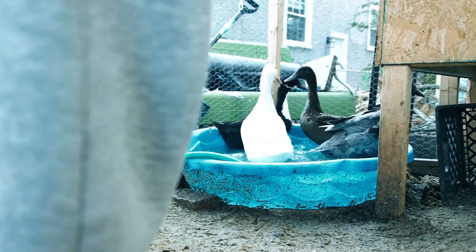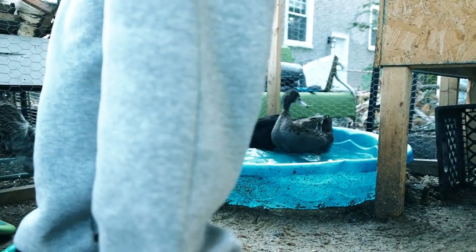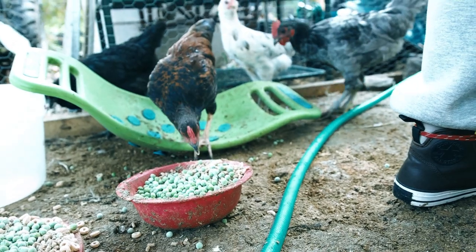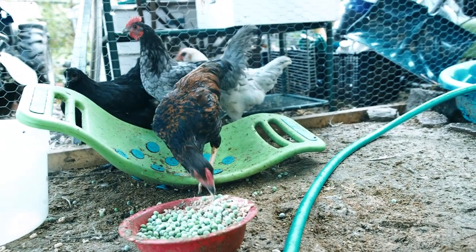So I'm going to hang these up to see if it flies. He said to hang it where the birds can't get it, so they don't try to eat it. I'm also filling up their water.